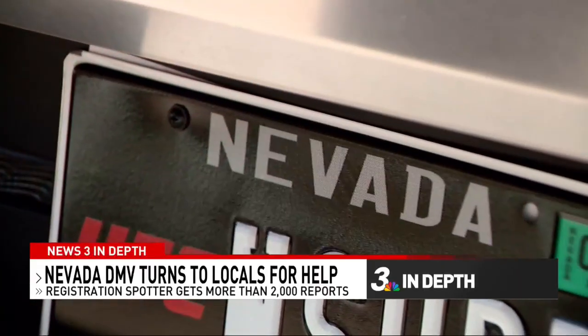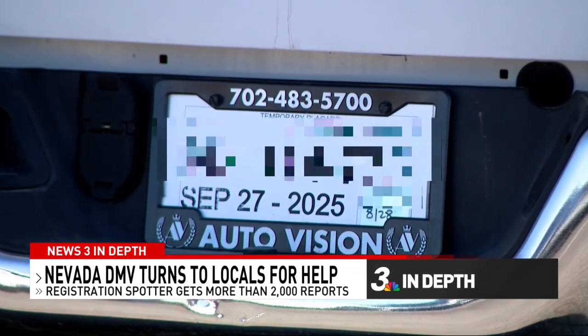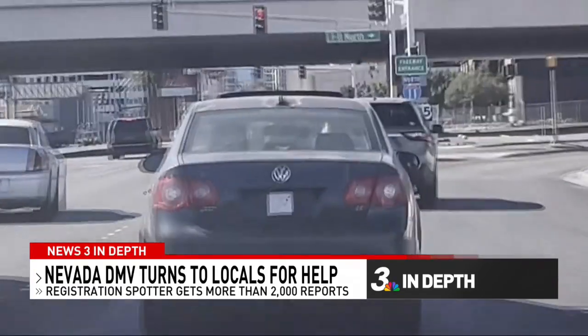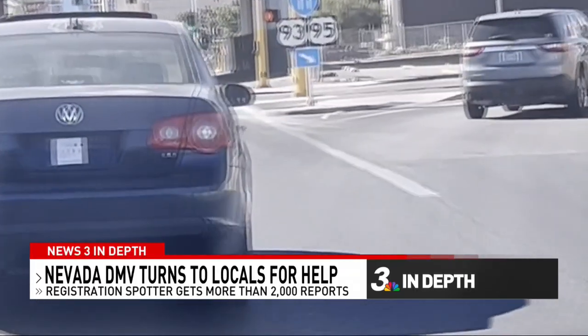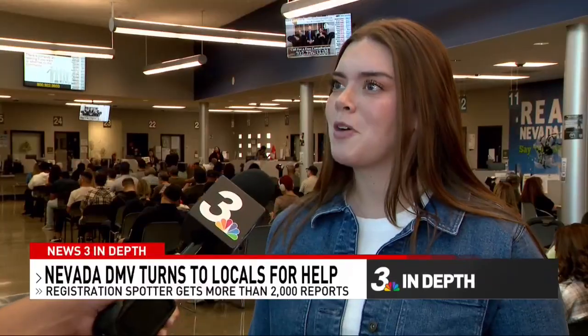It's not license and registration please, it's license and registration fees that drive some Nevada residents to forego the entire registration process. The result? Roadways filled with unregistered or improperly registered vehicles. Now the Nevada DMV is taking action. We really just kind of wanted to put feet to pavement and create something where people could actually submit complaints and reports and everything like that. So the Nevada Registration Spotter was born.